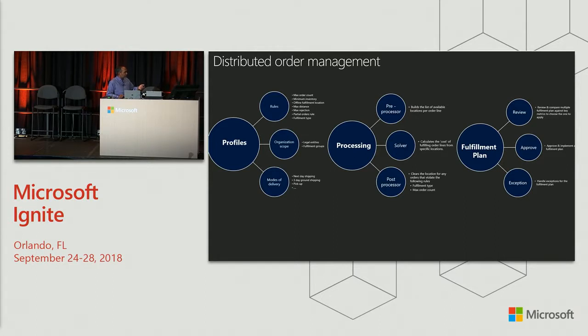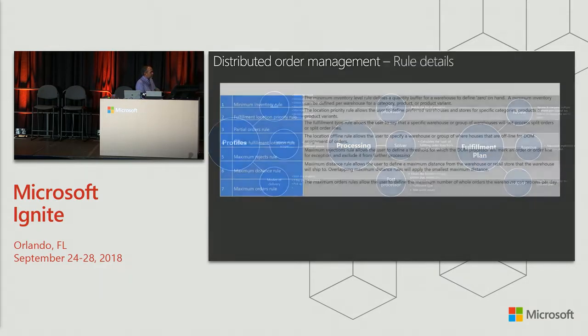This is a bit harder to read, but the idea here is that you have a bunch of profiles that you can set up, so basically rules that you can set up, and the scope of organization where it pertains to. That's what the distributed order management solver will look at in order to produce the fulfillment plan itself.